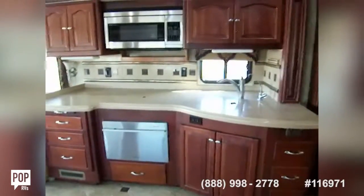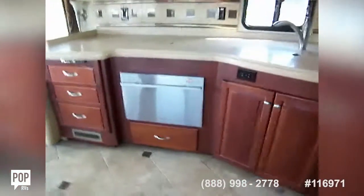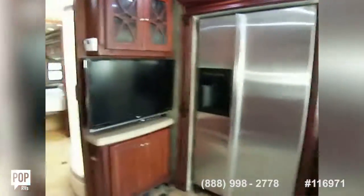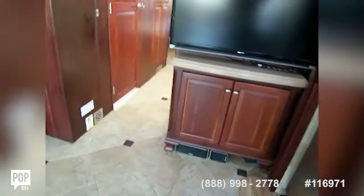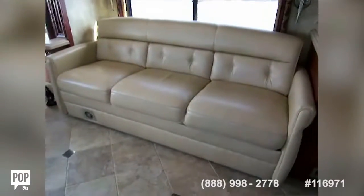And we have a full-size stainless steel microwave. We've got a pull-out drawer dishwasher. You got a stove under here, two compartment sink under here. You got purified water. And there's your fridge, and there's a flat screen TV. You got surround sound, stereo. Really, really nice. All right, so stepping over here, this is, like I said, that is a fold-out bed.